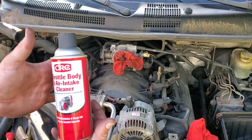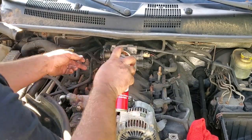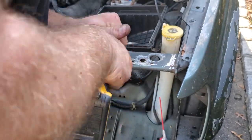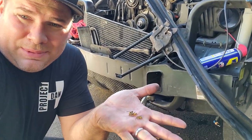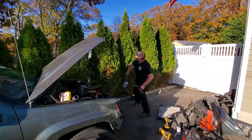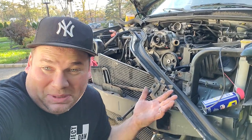Some of the good stuff. The auto body intake cleaner, yeah baby. So, the whole time I've been working on this WJ, I've been swarmed by hornets. Since I started filming, I got 5 of them. So maybe we'll call this WJ Project Green Hornet. Maybe.